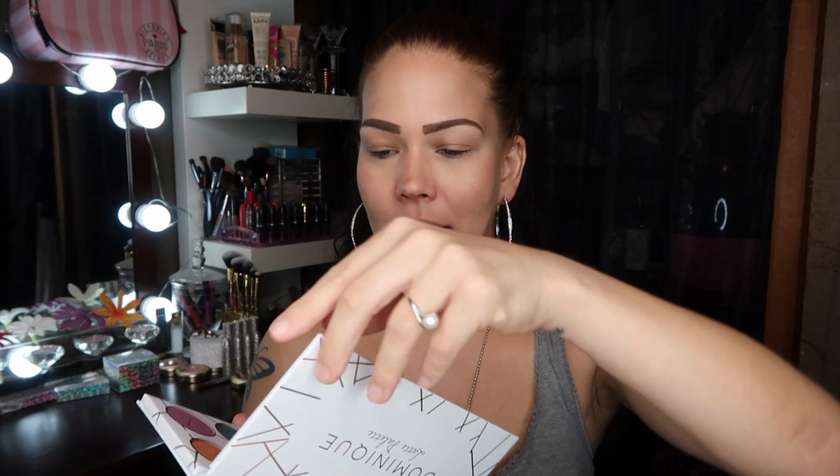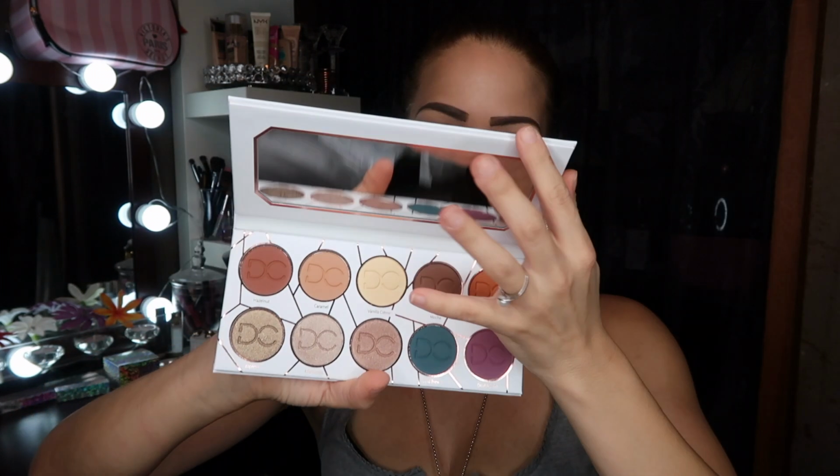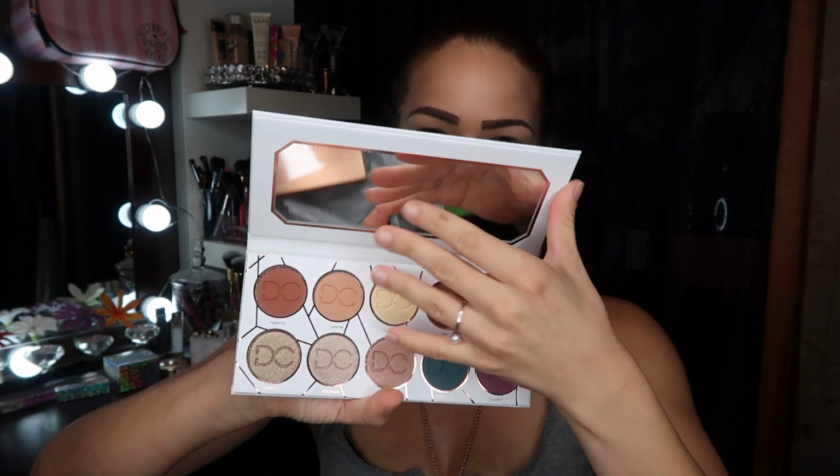So we've got the magnetic casing. This might be my favorite, this palette is aesthetically pleasing. You have all 10 shades right there, and then you have this big mirror.